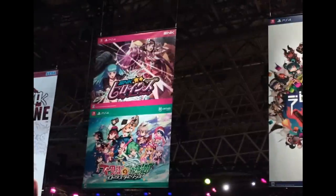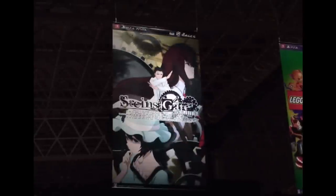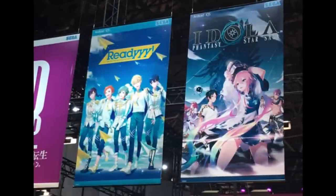Here are some images of, I think this is a Toho game. It was also nearby the Sega Atlas booth. Well, the one below is a Toho game, the one above I'm not really sure. SNK Heroines. But this is a Steins;Gate for the PS4 and the Vita. These were just banners that I saw that I felt like taking a couple of pictures of.